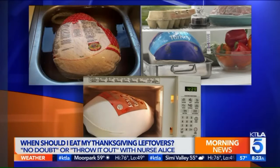Do you flip the turkey out? Yes, yes, you do that. So if you have that 16-pound turkey, it's going to take you about 8 hours to thaw that turkey. So be mindful of that.